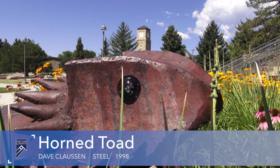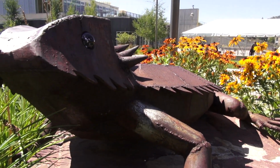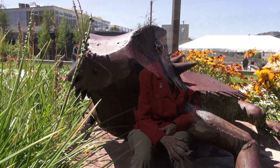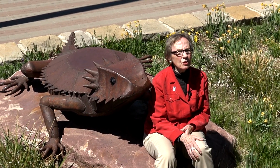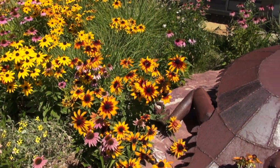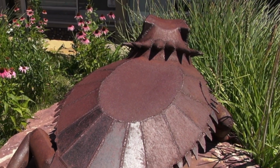Horned Toad by Dave Clawson. A little scary to sit this close because he's a ferocious creature. And like the intruder, this predatory animal, this predatory ancient lizard, is another guardian figure. And it sits outside the Reed Library and functions as a weird and fierce and ferocious character to guard against any intruders coming in, like gargoyles and like all the ancient guardian figures around. It's in this gorgeous bed of flowers that changes all year long. It's a splendid piece.